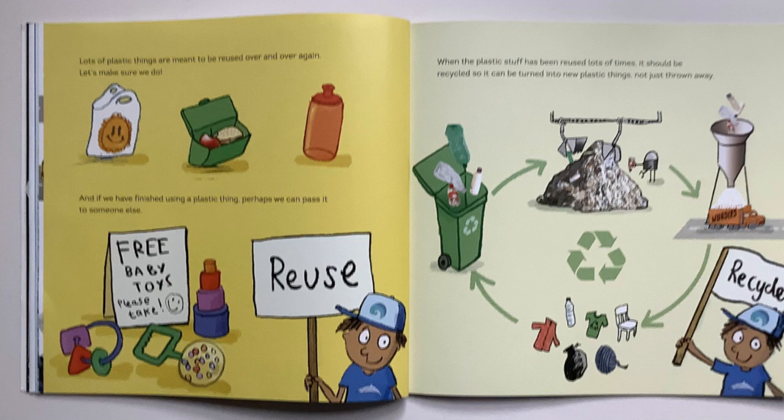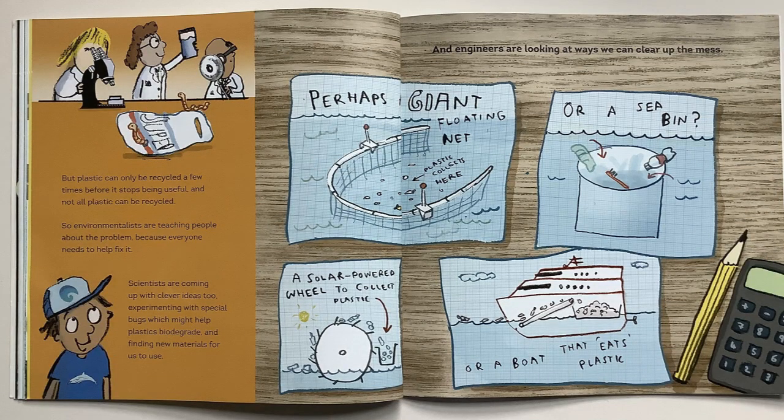Lots of plastic things are meant to be reused over and over again, so let's make sure we do. And if we have finished using the plastic thing, perhaps we can pass it on to someone else. When plastic stuff has to be reused lots of times, it should be recycled so it can be turned into new plastic things, not just thrown away. But plastic can only be recycled a few times before it stops being useful. And not all plastic can be recycled.